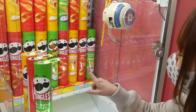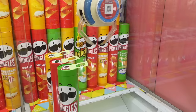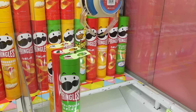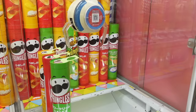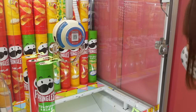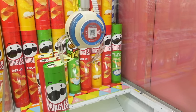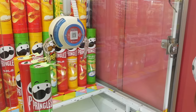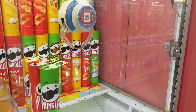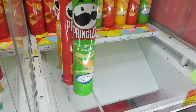This one, all you need to do is put it inside the hook. Like this. And it's going to move really slowly. Okay, this is again pretty straightforward. You just need to put the arm into the hole, and if you get it into the right place, it will move like a tiny bit. Crane games are made so you can get them after a certain number of tries, so sometimes you just need to be patient. And if you keep on repeating it, eventually you'll be able to get it.